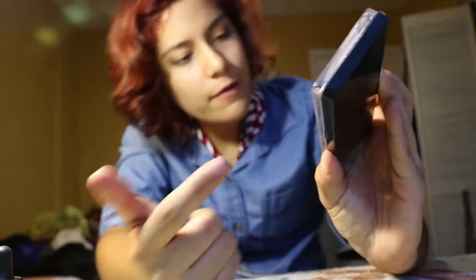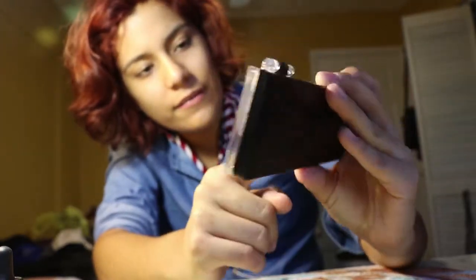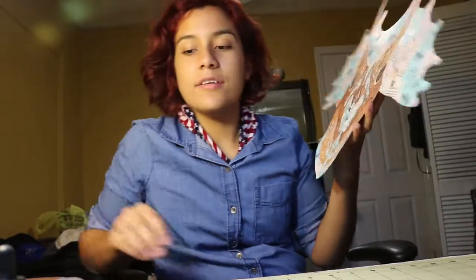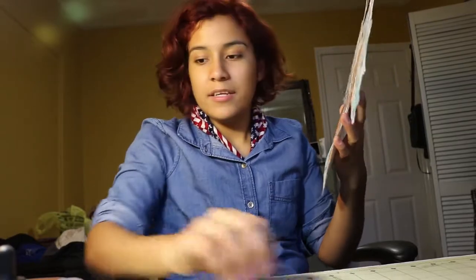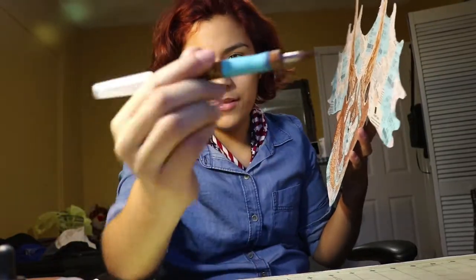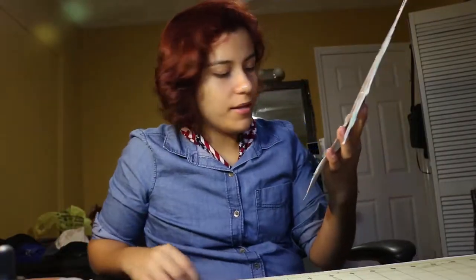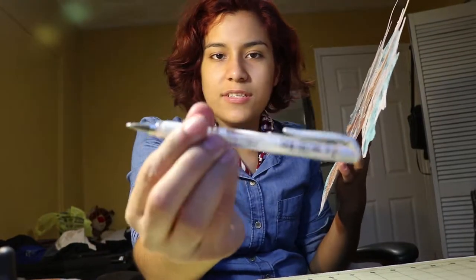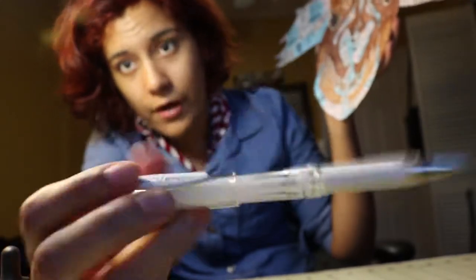I definitely used the Arabic gold as well as the moon gold, I think it is, this one right here. And I also used the multi-liners, a brush pen, and the dip pen, the G-Pen. I love this thing. I used one of these Tachikawa G-Pens and this white Uni-ball Signo. I need to buy another one of these. This one's just about out.